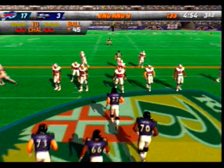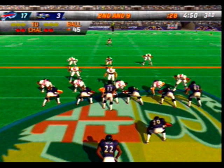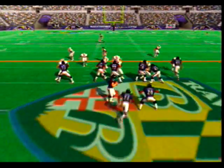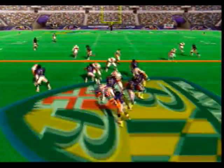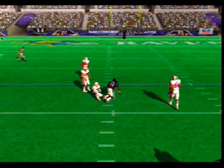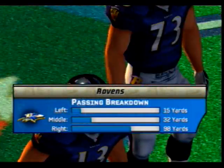Ball on the 45-yard line. Buffalo lines up in a 4-3. They give it to the halfback. Play action. Throws it. Number 48 is there on the stop. Sets the 22. Finley with a hot hand on this drive.